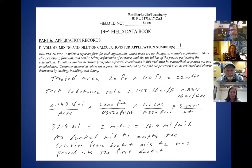And David, these are your application calcs. Yes. So basically, again, this was a liquid test substance, right? Yes, it was. There it is, the 0.834 pounds per gallon. So essentially, why did you decide to do this in two different mixes? When I did this the first time, I made a mistake. It took more than 5 gallons. We had to mix more than 5 gallons, so I split it in half.